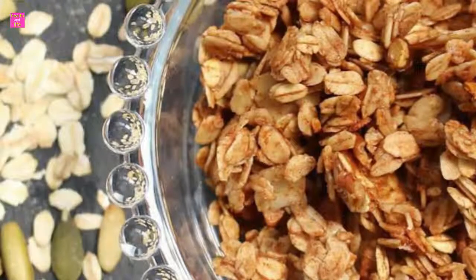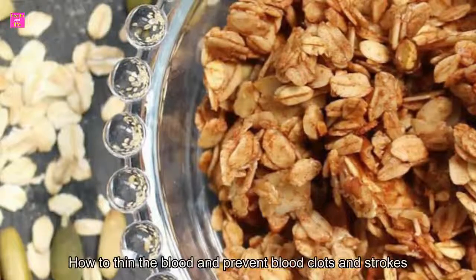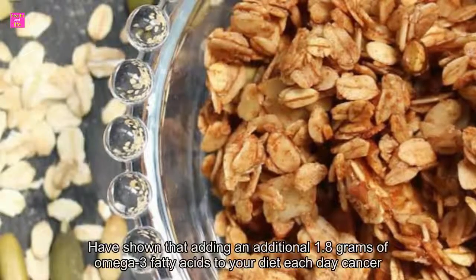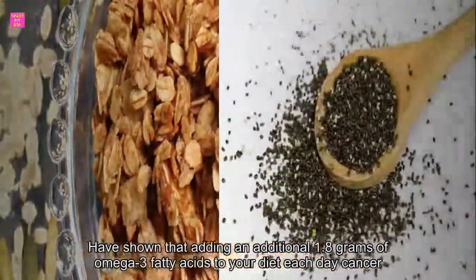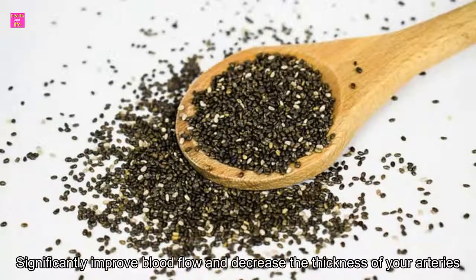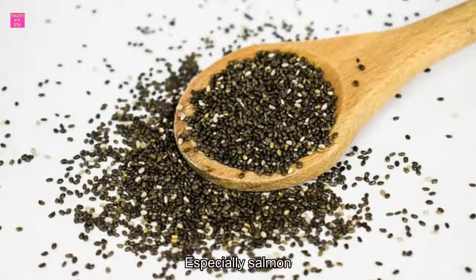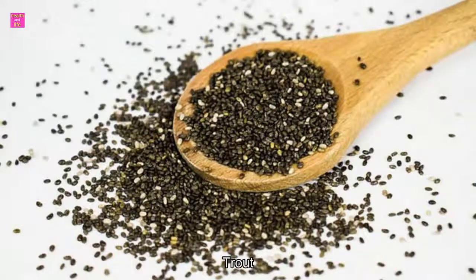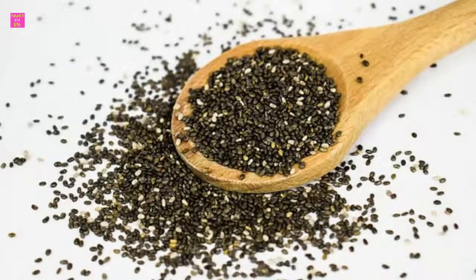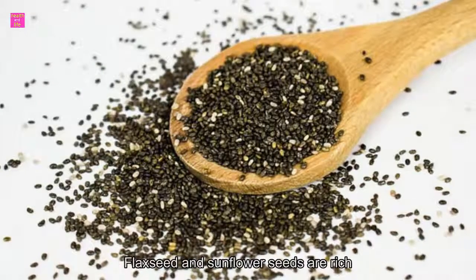6. Focus on fish and flax. Foods that are rich in omega-3 fatty acids help to thin the blood and prevent both clots and strokes. Studies have shown that adding an additional 1.8 grams of omega-3 fatty acids to your diet each day can significantly improve blood flow and decrease the thickness of your arteries. The best known source of omega-3 is fish, especially salmon, herring, mackerel, trout, and anchovies. But there are also great plant sources available for people who don't care for the taste of fish. Flaxseed and sunflower seeds are rich sources.